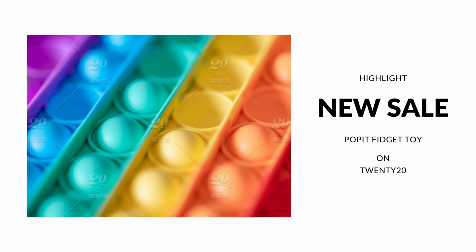Yeah, so my kid had that laying around the place, and I thought it was very colorful and would make a nice stock photo. And it's kind of trendy, so yeah, I took a photo and put it up, and lo and behold, it sold.